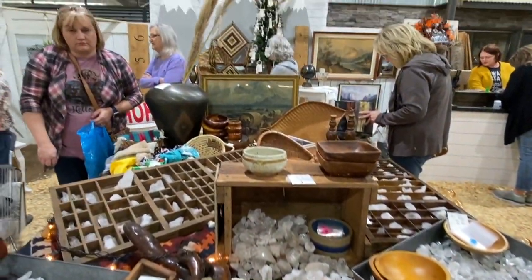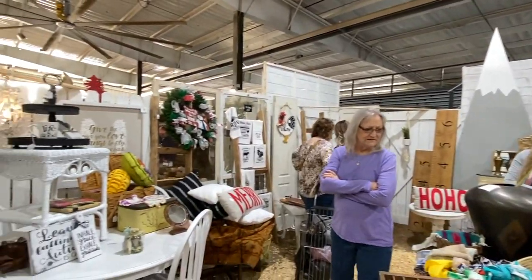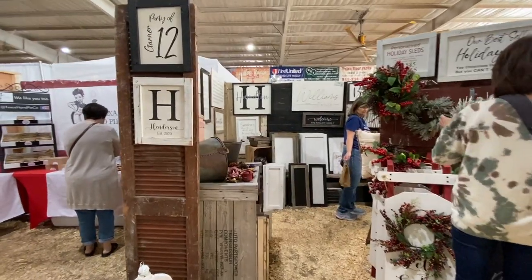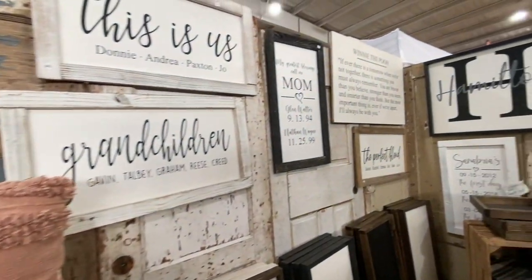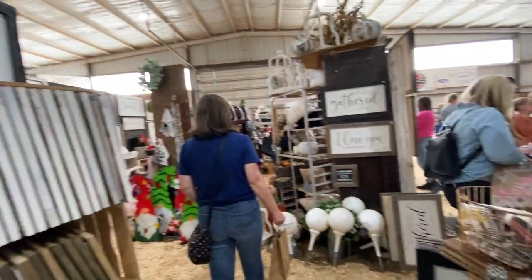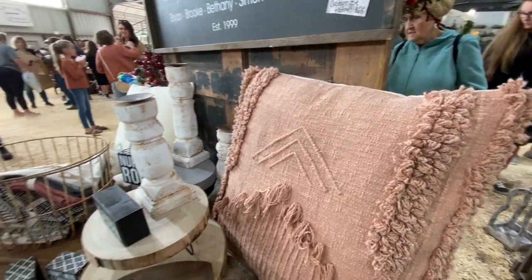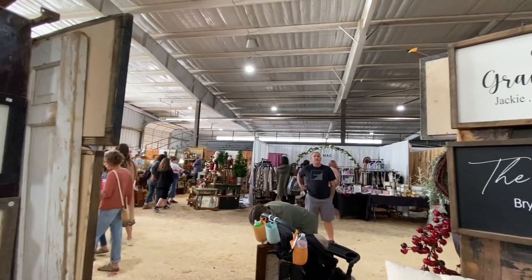Look at all those quartz. I love those mountains. So we're only halfway up the first aisle and there's so many cute little vendors around here. I haven't seen anything exactly what I'm looking for yet, but we have all day to check it out. These are really cute little signs. Everything right now is just blush. Not rose, just blush. I love it. There's Jeremy.